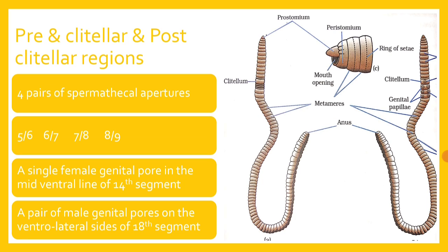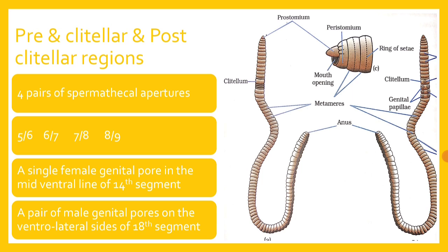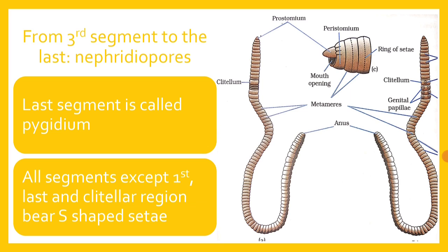Because of the presence of clitellum, the body of earthworm is divided into pre-clitellar and post-clitellar regions. And there are 4 pairs of spermathecal apertures, in between 5th and 6th, 6th and 7th, 7th and 8th, and 8th and 9th segments. A single female genital pore is present in the mid-ventral line of the 14th segment and a pair of male genital pores are present on the ventrolateral sides of the 18th segment. So that is about certain aspects of the externals of Pheretima posthuma.